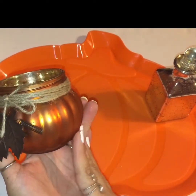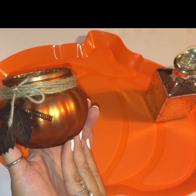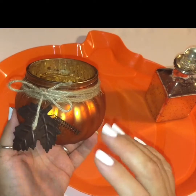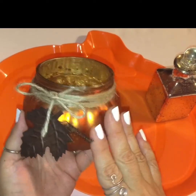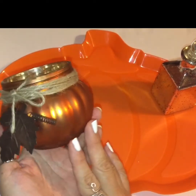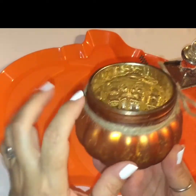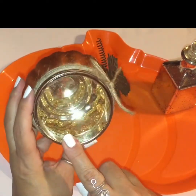I don't have any of the orange color in my decor for that matter, but for some reason I gravitated to this little tea light holder because it's not that shiny, in-your-face, loud orange. It's more muted. It's not like this orange. It's more muted, as you see, and it kind of has a mercury glass effect, and I'm assuming that once you put the light inside, it's going to look so pretty, because look at how it looks inside.